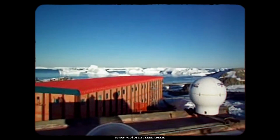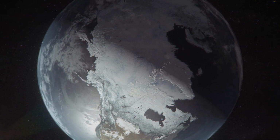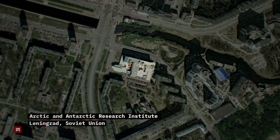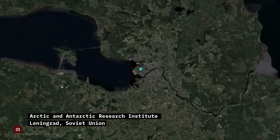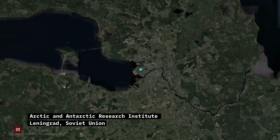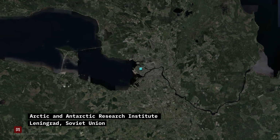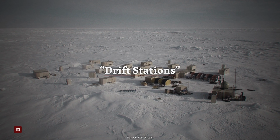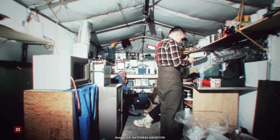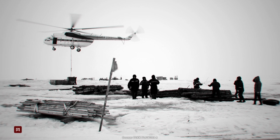During the Cold War, intelligence was power. The Arctic and Antarctic Research Institute in St. Petersburg led the Soviets' intelligence operations on the Earth's poles. They used so-called drift stations. These are small research stations that are temporarily built on floating ice sheets, and they had acquired an incredible skill.